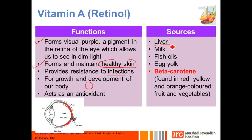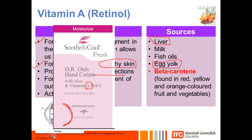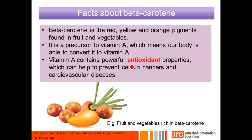Now, you remember these two, liver and egg yolk, because that is where you get a lot of your fat-soluble vitamins from. Now, vitamin A is quite special. It also comes in this form called beta-carotene. Now, beta-carotene is the form of vitamin A that is found in red, yellow, and orange-colored fruit and vegetables. So it's what's called a precursor.